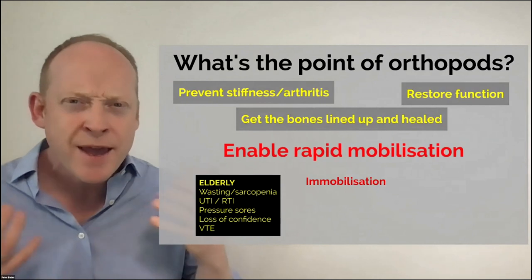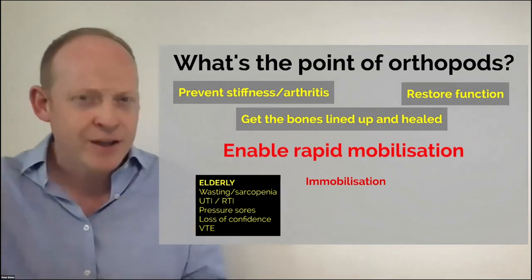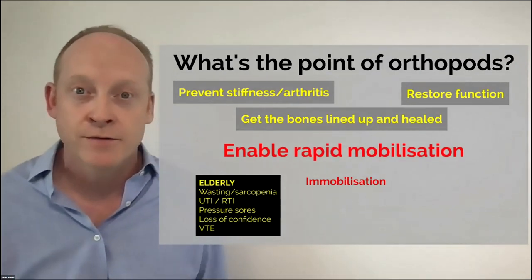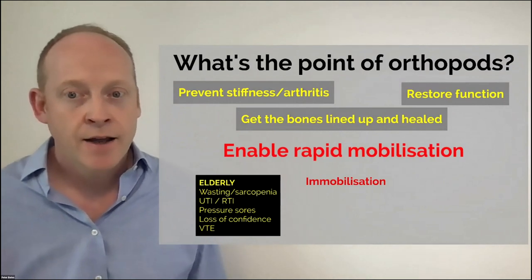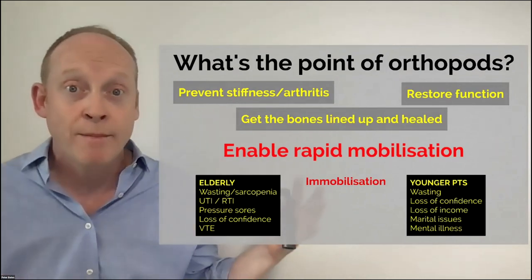And also, don't underestimate for the elderly that loss of confidence. It's a big one that you don't think of as young people, but old folk lose their confidence on their feet if you take them off their feet for long periods of time. So it is a big deal for the elderly. It's also a big deal for young people. People of all ages on this webinar.